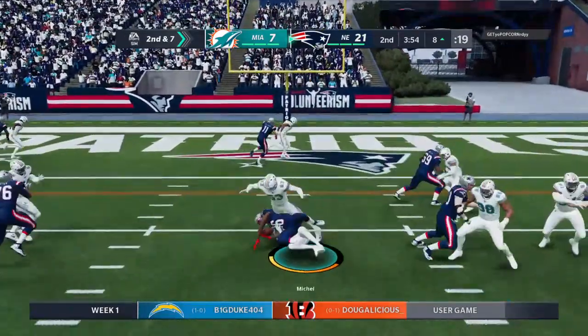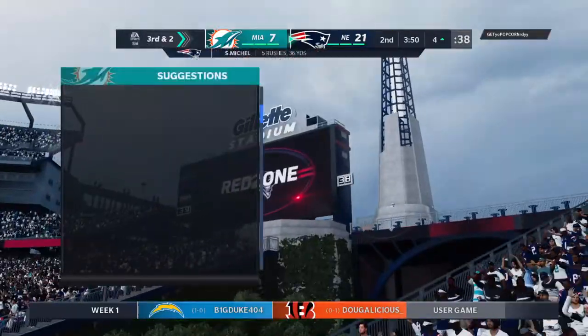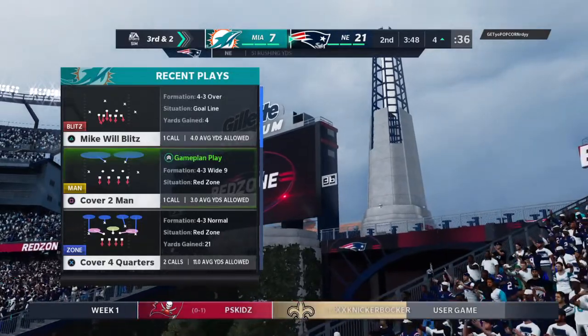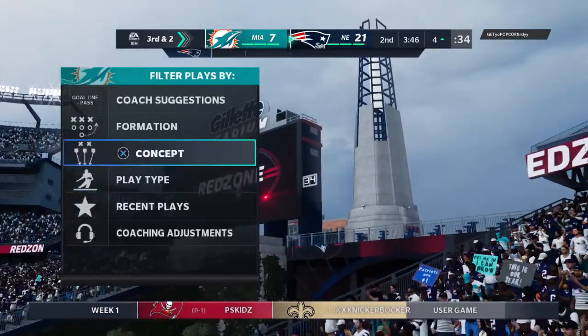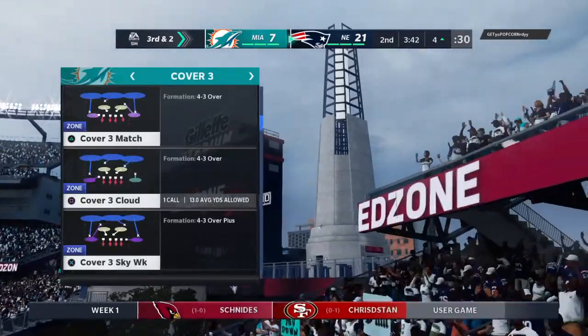This is Michel on the counter. They'll get this halfway home from the 8 to the 4 on a gain of 4. Brandon, all things considered, they have to feel pretty good about getting that type of a gain, considering the blitz that they just had against them.